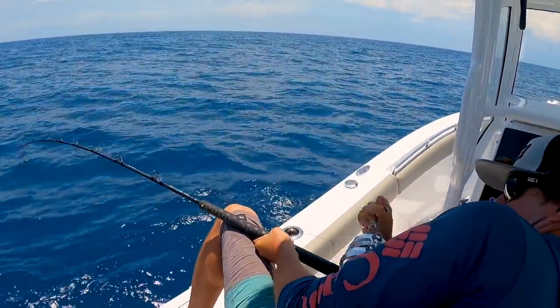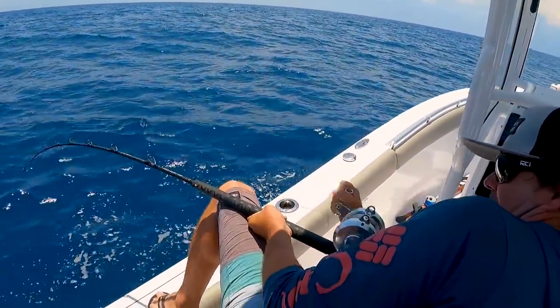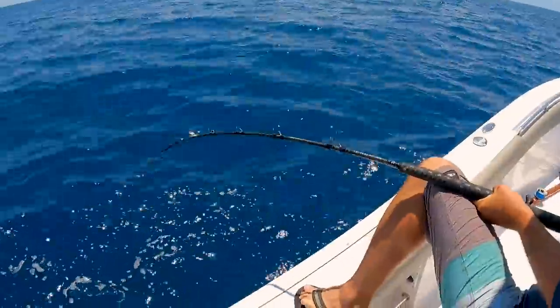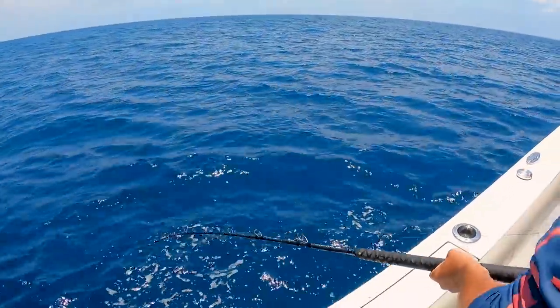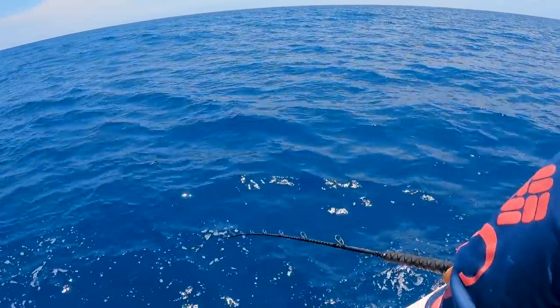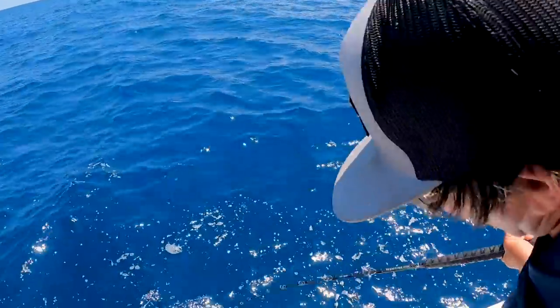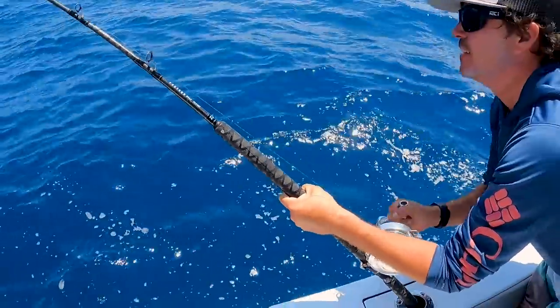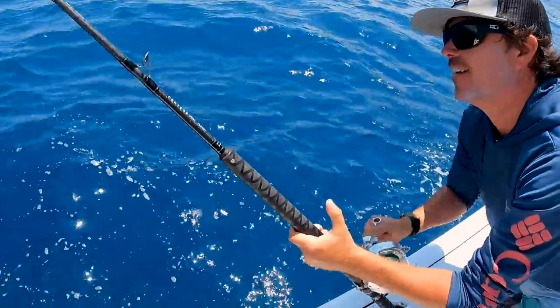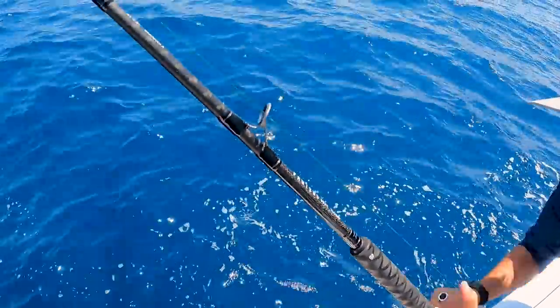Look at that form. I'm so proud of you, Nick. You've come a long way. He's staying straight down. He's just bobbing that tip real hard. That machine is lit up, too. Floating out of the back, maybe? Nope, straight down. So much better.